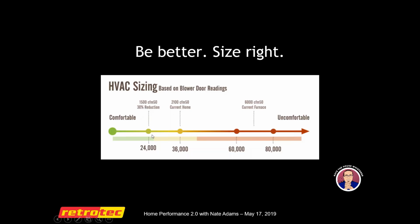And that house came down to where a 2-ton heat pump could actually do the job, which seems crazy to do a heat pump in a cold climate. But if anyone here has listened to some of the other content we've put out, we're obviously very big on heat pumps.